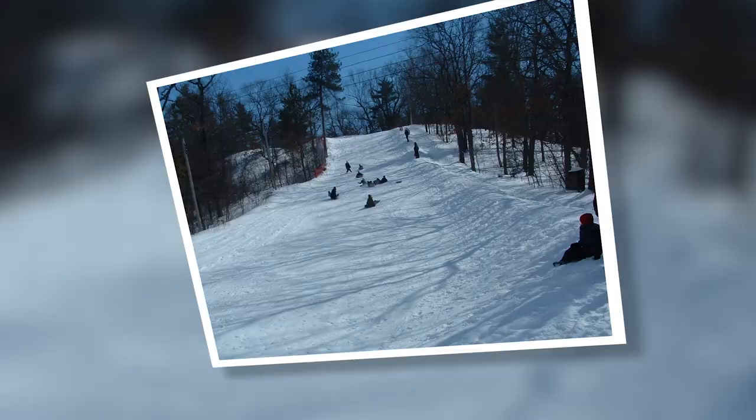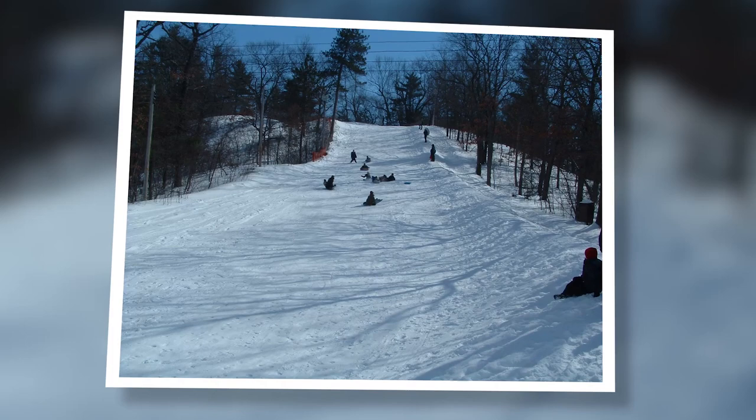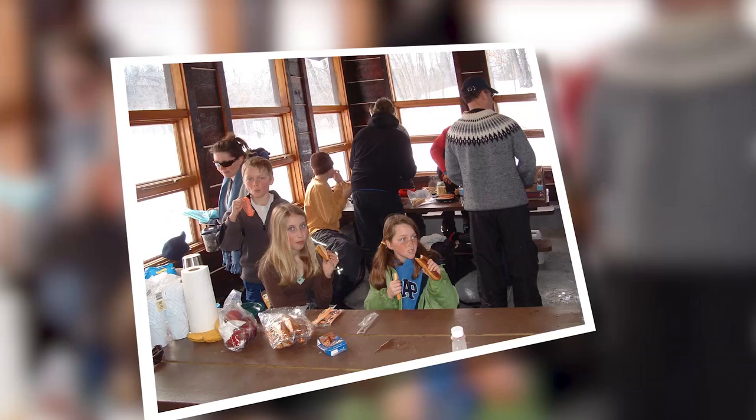You have to bring your own sleds at the bottom of the tobogganing hill. They have an ice skating rink. Again, bring your own skates. Right next to the tobogganing hill and ice skating, there's a chalet with a wooden stove inside. You can go in there, warm up, have your lunch, make some hot chocolate on the wood stove. It is a really good time.